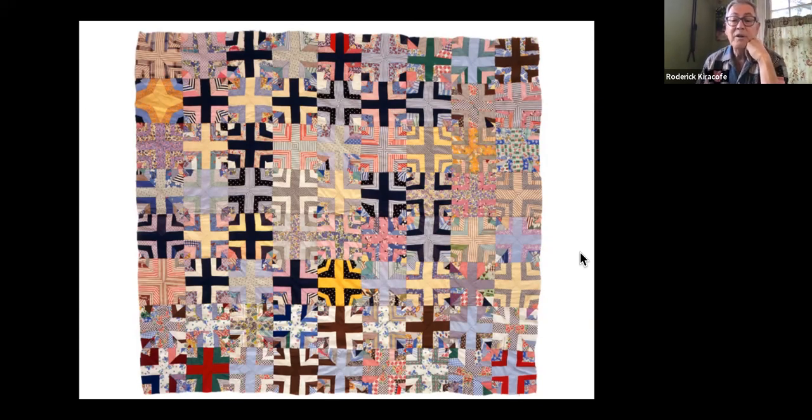Bottom row, there's a wonderful red. Reds have always been throughout the collection kind of the selling point for me. If it had some red in it, either a little bit or a lot, that really made the quilt. That was just an added bonus as well.